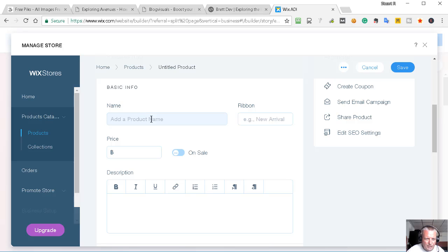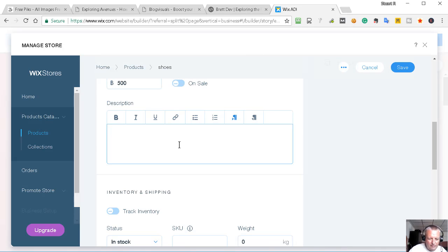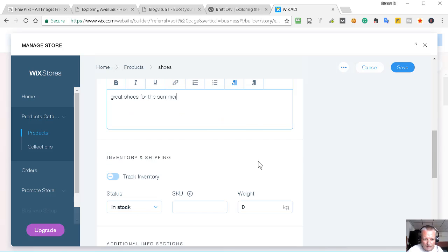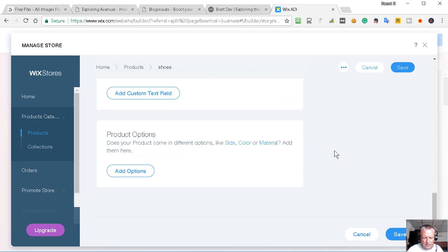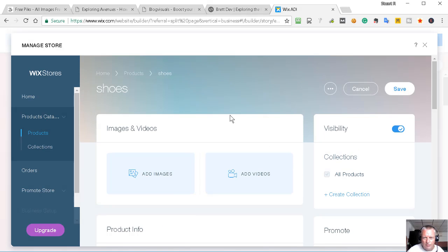Let's do a new product and just say physical product and just give the information here. So product name, let's say shoes just for this one, and ribbon. So this must go across. Anyway, I'll leave that. I'm in Thailand, so it's in baht. Let's say 500 baht. And great shoes for the summer. And then you've got to put in price and all this sort of thing here, and this is all to do with postage. So that's pretty good. So you've got a built-in shop there. That's quite easy to use.